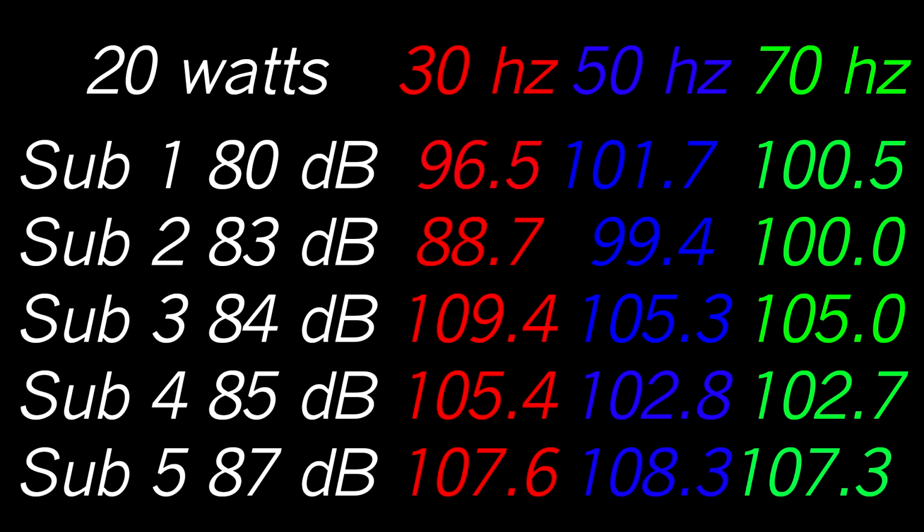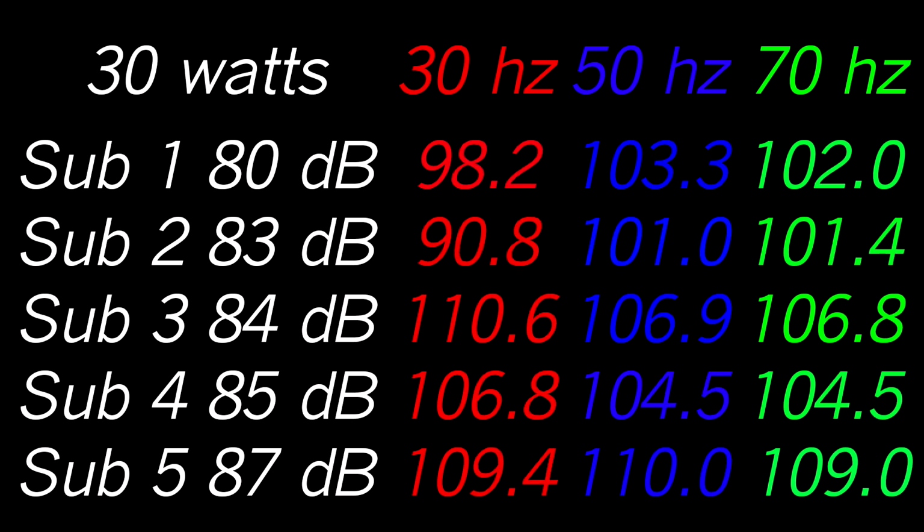That also means that all of our prior data showing that one is not necessarily louder than the other at a given sensitivity holds true. Now at the 30 watt area, we should theoretically gain 1.5 dB from 20 watts. And we are seeing that for the most part. Again, all of this is holding true on theoretical gains from power, which will only work to a certain point.